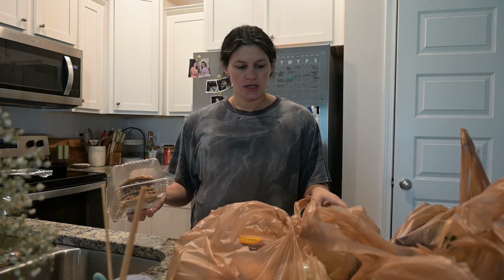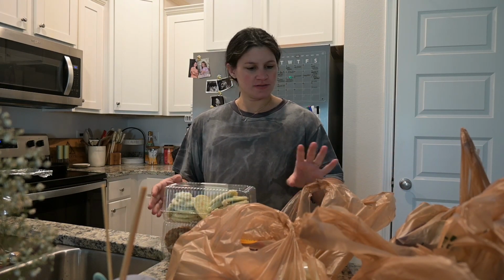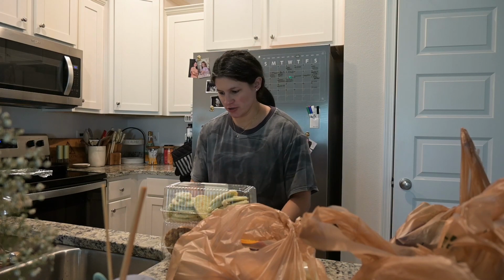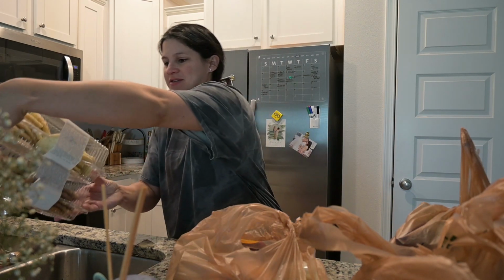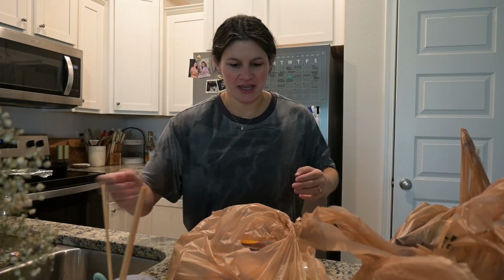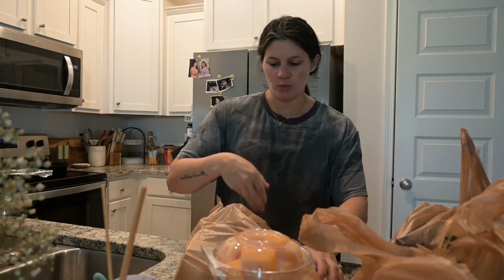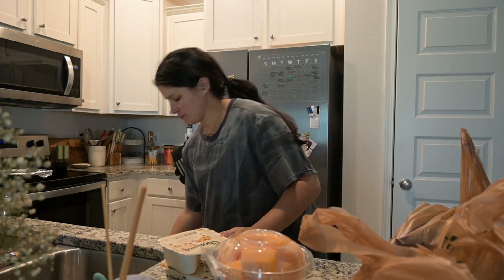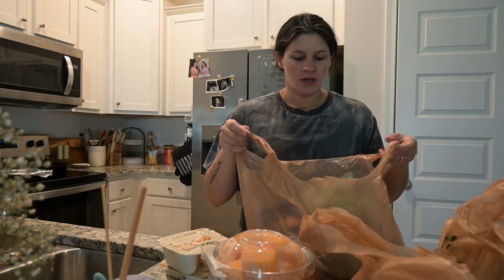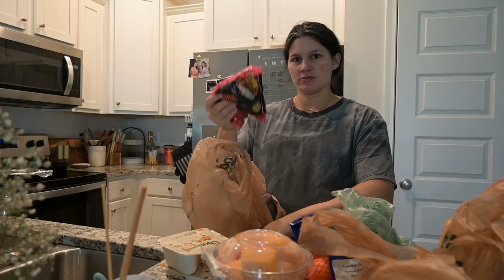Some things. I guess I can show y'all some of the stuff we got. It's not like the most amazing, interesting grocery hauls. We did get cookies because it was buy one, get one. So we got key lime and carrot cake cookies. I got some fruit. Wade got some yogurt. I got some more fruit and avocados and potatoes.